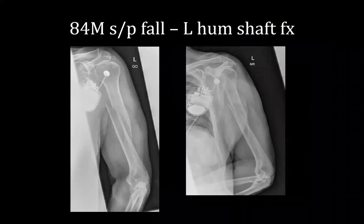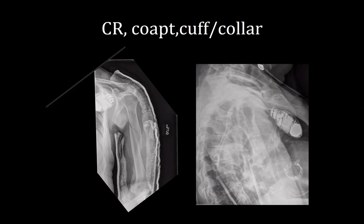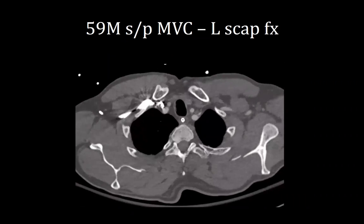Morning. First patient is an 84-year-old male who fell outside while watering his plants, who sustained this left humeral shaft fracture. He was neurovascularly intact, closed reduced, placed into a coaptation splint and cuff and collar, and was also neurovascularly intact post-reduction.